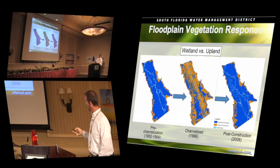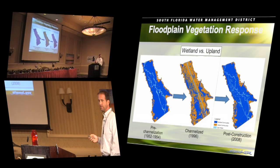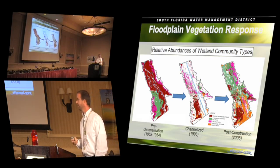So in the 1950s, you have 80% of the floodplain as wetlands. In 1996, you see that has decreased dramatically. In the 2008 vegetation map, only 7 years following completion of phase one, we're back to 80%. So you look at that and you're like, wow, you've achieved everything you need with wetlands on the floodplain. But it's not the case if you look at what vegetation types were present.